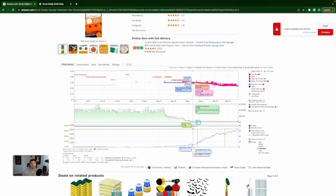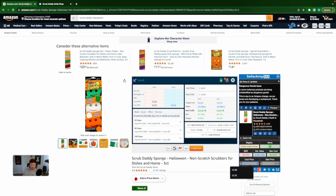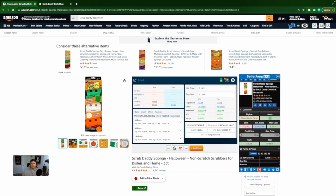So when I was sourcing this using our extensions here, we were sourcing it at $29.97, let's say. But I did intend for the price to come down. But at this cost, I think I said $12.64, and we can use it here also, $12.64. So to give you an idea, what I was seeing was going to leave us a profit here of $8.58 or around 70%. And here, same thing, $8.44.